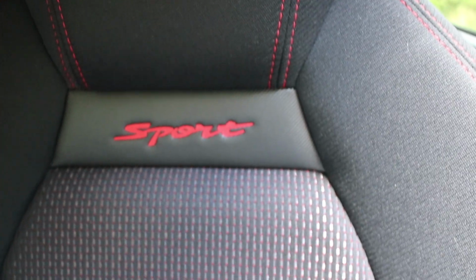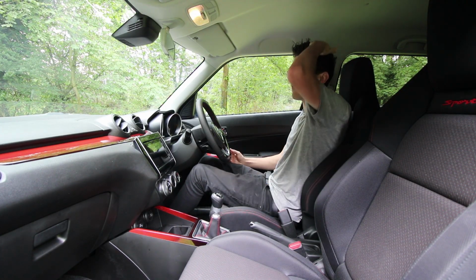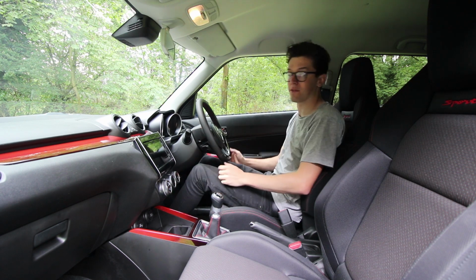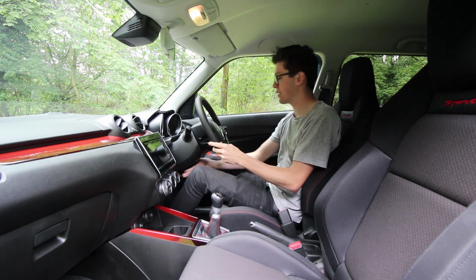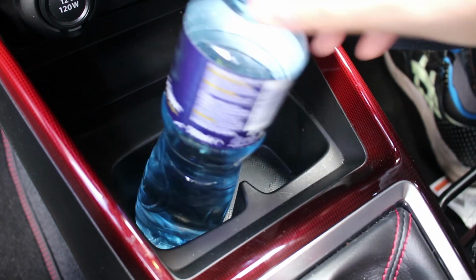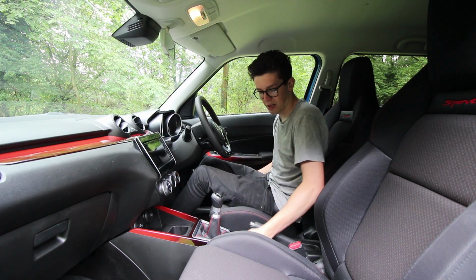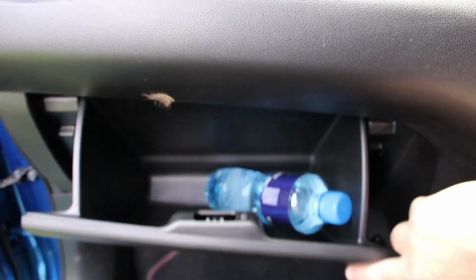When it comes to practicality, I have lots of adjustment in the seat. It is all done manually, but I have lots of headroom and lots of legroom. There's height and reach adjustment in the steering wheel. You have decent sized door bins, 2 cup holders in the middle here, somewhere to store your phone, a little tray below the handbrake, and a decent sized glove box.